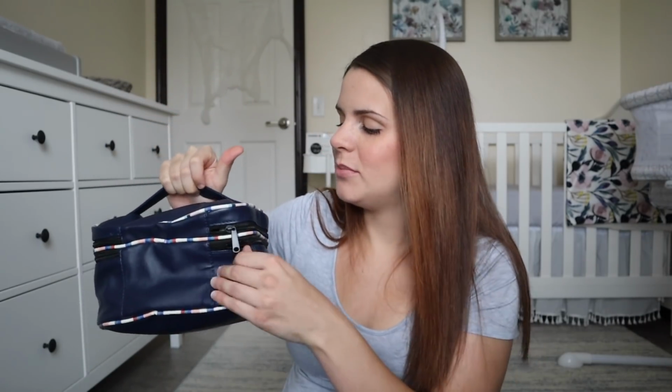I have in here my little, I don't really know what you would call this. It's not beauty, I guess it could be beauty. I do have my makeup in this bottom part. I highly doubt I'm gonna want to put on makeup when I'm in the hospital.